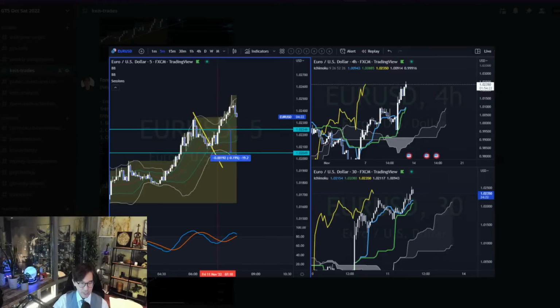And I even take trades before the break on M5 resistance, like in this example. Because 4 hours is up and 30 is up, so I can expect the market breaks the resistance on M5. So I got these questions like, do you wait for the breakout and retrace and buy? So for example, do you wait for that break and retrace, and do you buy here?